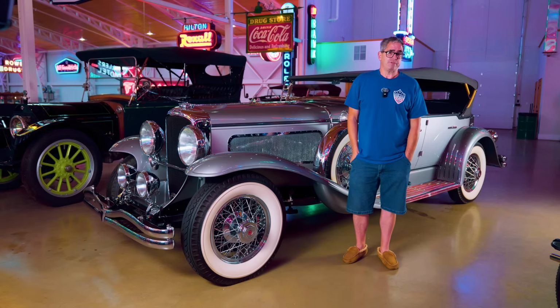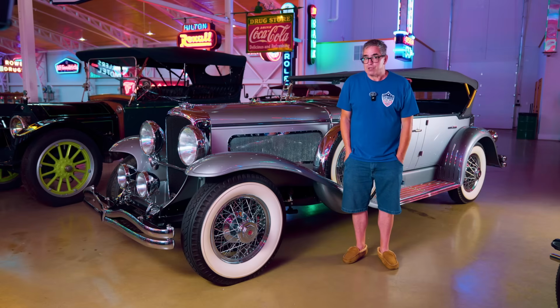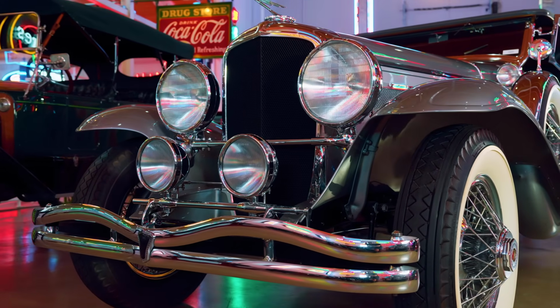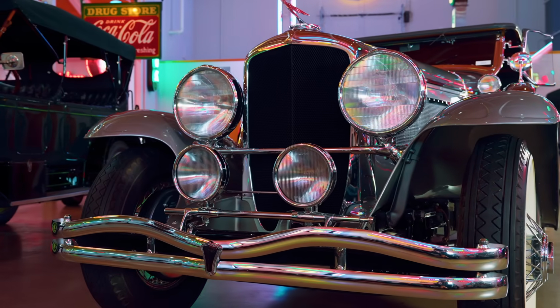And one thing special about this car is it has a custom body by Durham, and it's one of two short wheelbase cars that were built by Durham into dual cowl Phaetons. Short wheelbase car has a shorter wheelbase and basically a more sporting package all the way around. Better handling for a car of this size.